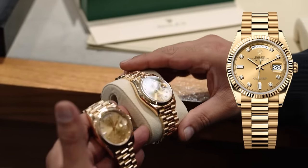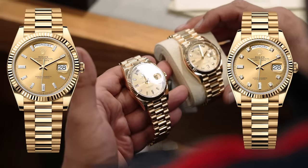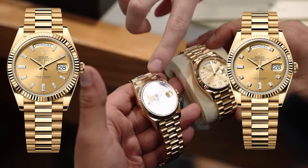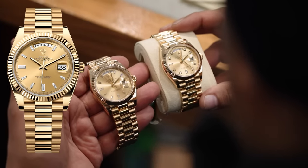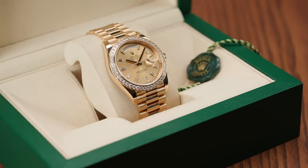You can't get baguette like this, as a his and hers, as you said you wanted. This is the closest you can get. See how this has got the round cut and the baguette? You can't get that on the 40mm. You can only get the baguette. But if I was to go and find a 2023 the same as this in the gents, you're looking at closer to 40k minimum.